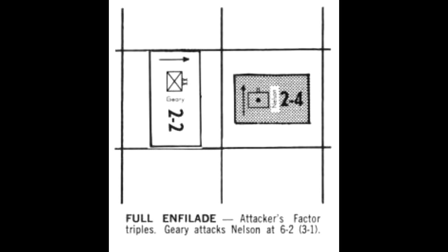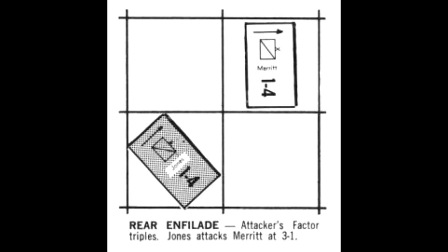You can have a full inflaud, and these are the best to get because they triple the attack factor, and this is where you're attacking from the side. You can have a rear inflaud, which also triples the attack factor, and this is from the rear diagonal. And finally, you can have a rear assault, and the rear assault doubles the attack factor. I'm not sure why it only doubles and doesn't triple, but that's how the game is written.